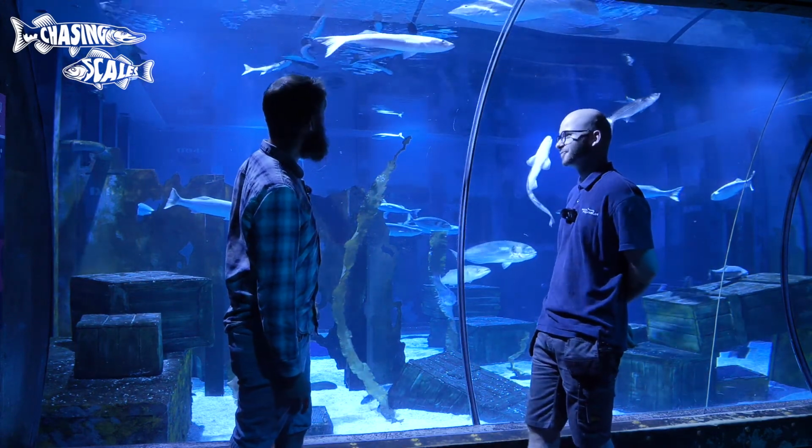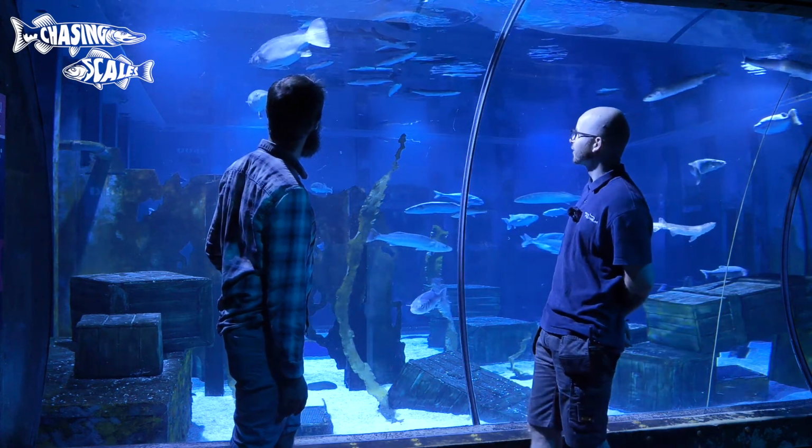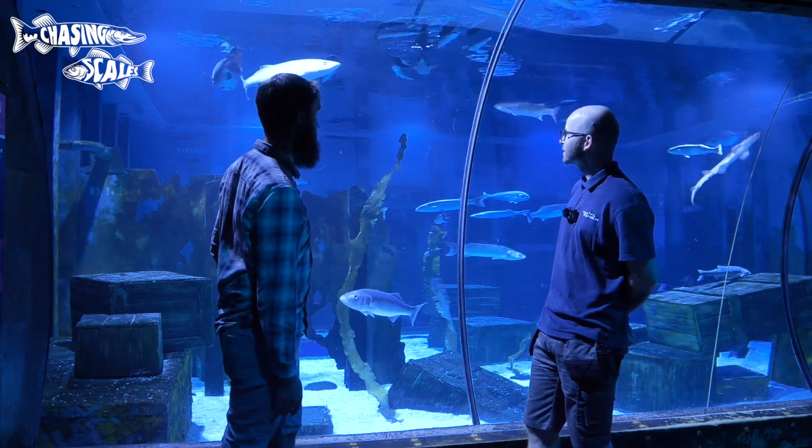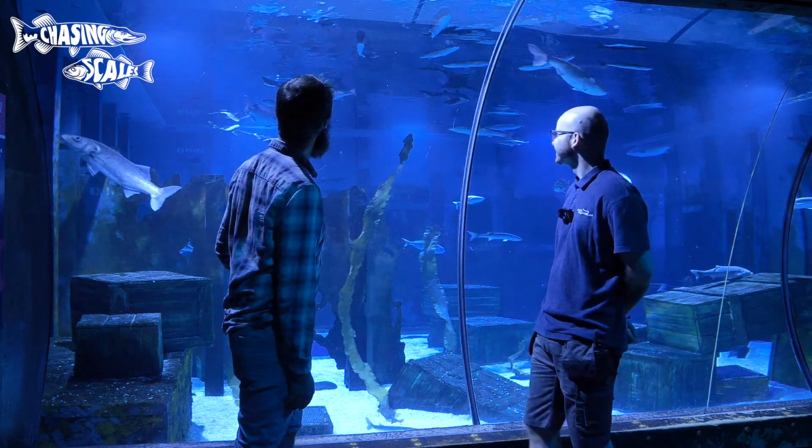7 foot. They look a bit like a bass. Yes, another name for them is stone bass. Oh, okay. Close relative really. And basically they'll eat anything that will fit in their mouth. Yeah, I'm a bit like that.